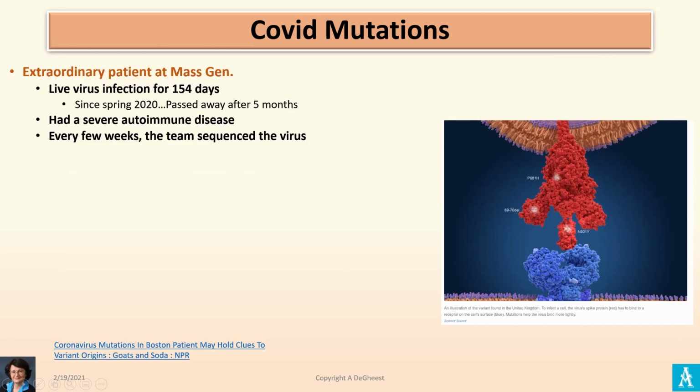And there was a very interesting patient at Mass General. He had a live virus infection for 154 days. On the average, people have only live virus inside their body for maybe 14 to 21 days. But this person had a severe autoimmune disease, so his body was attacking the virus but could never finish it. So the virus continued to duplicate itself.